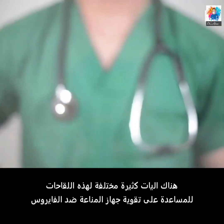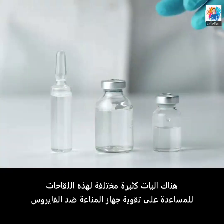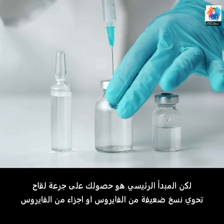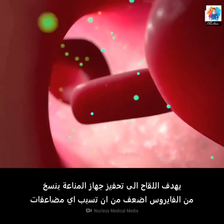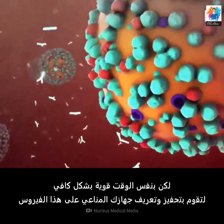While this all sounds scary, the push to develop a coronavirus vaccine is moving at high speed. There are several different approaches for a potential vaccine against the coronavirus. The basic idea is that you would get a shot that contains faint versions of the virus. The vaccine would expose your body to a version of the virus that is too weak to cause infection but just strong enough to stimulate an immune response.